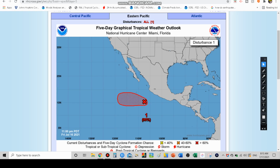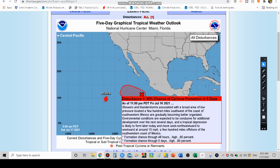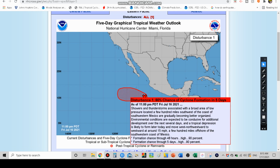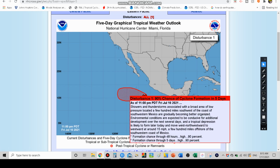So here we have Invest 97E. Of course, we have Felicia over here. That is, of course, our Category 4 hurricane right now. As you can see, 90% chance of development in the next 5 days with our disturbance. This is Invest 97E. It starts with thunderstorms associated with a broad area of low pressure, a few hundred miles southwest of the coast of southwestern Mexico.